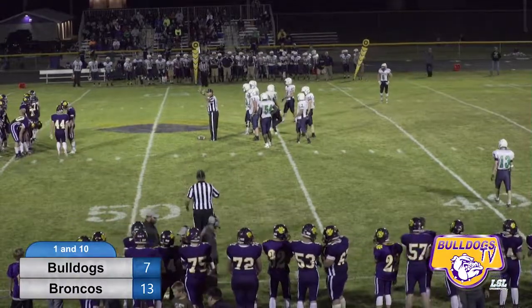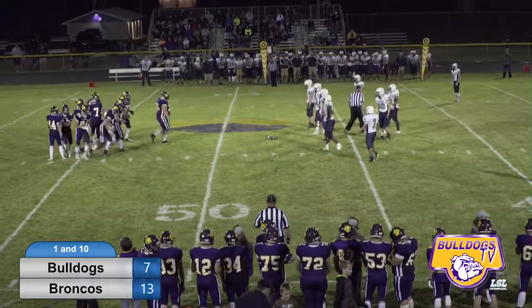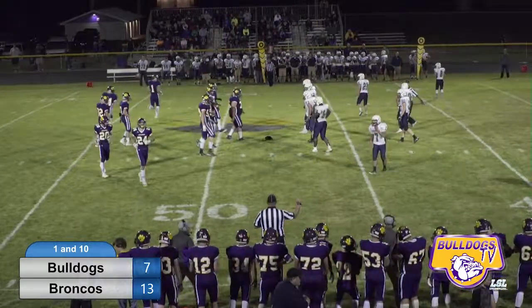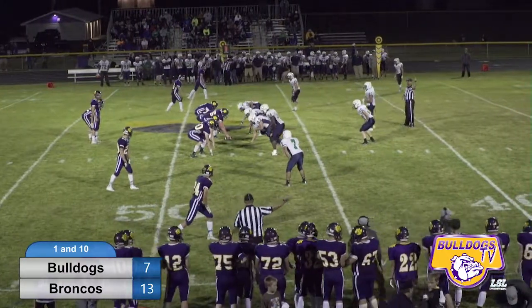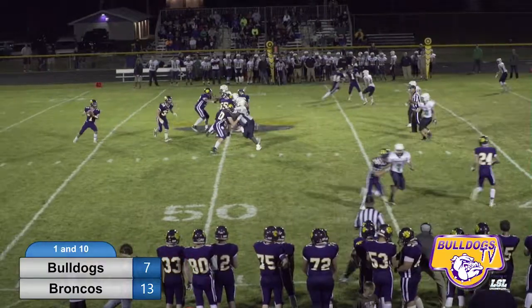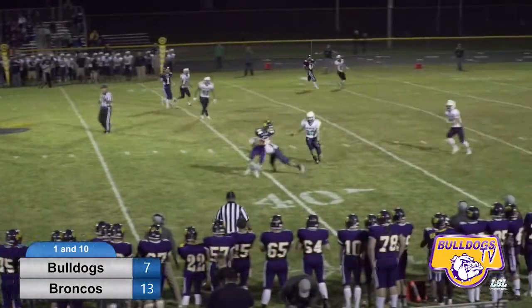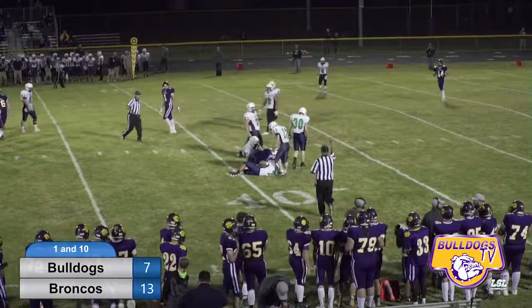Lake Mills with a touchdown and extra point can take the lead back. So very costly error on that fake extra point and try for 2. That was a failure for the Broncos. Picked off in the end zone by Martinson. Here's Beamer again throwing. He's got a man open. That's Cactus at the 40, and he leans into the 38.